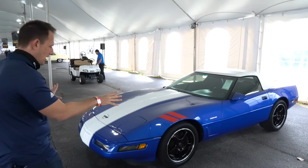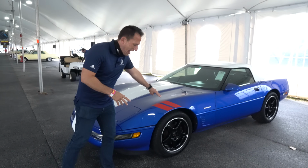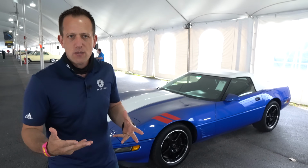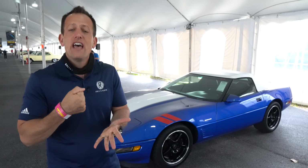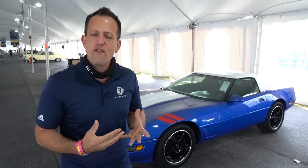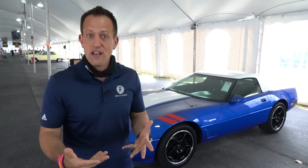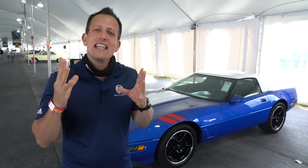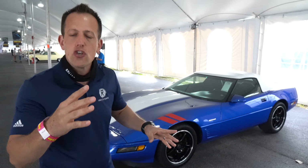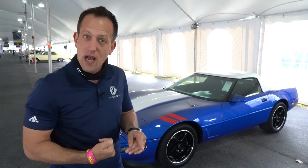Right off the bat, the color. Admiral Blue with the white racing stripe and the two hash marks. Now, if you've ever wondered why there are two bright red hash marks on the side of the vehicle, that goes back to racing in the golden age, the 1950s, 1960s, before radio communication was really available for the driver and the pit crew. Teams that had multiple cars would have multiple stripes. So you would know exactly what car was going by down the front straightaway or coming down the pits.